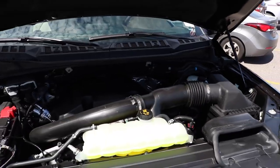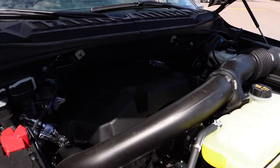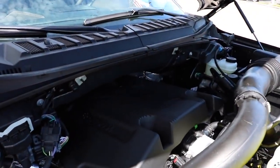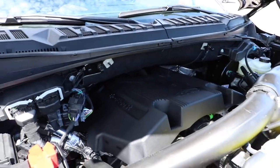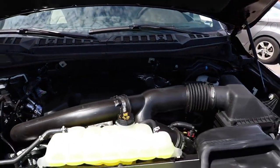You're looking at towing 7,000 pounds you could tow with this truck in this setup. The truck itself weighs about 5,594 pounds. 0 to 60 in 5.1 seconds and quarter mile in 13.7 seconds.